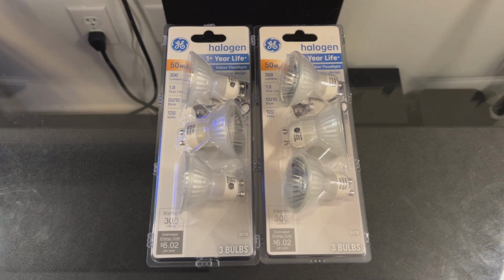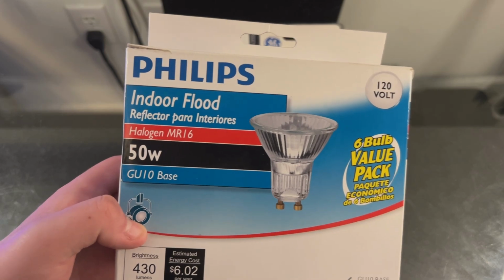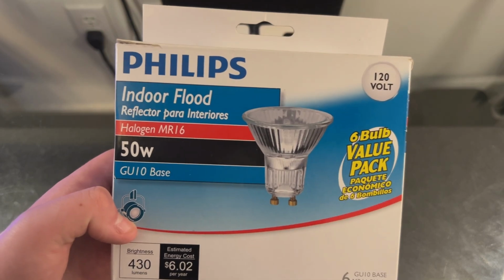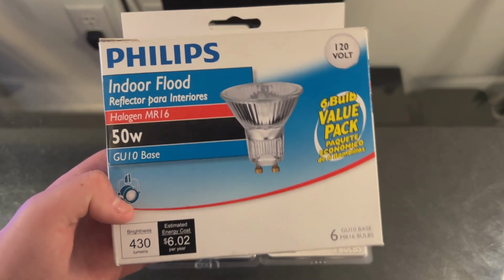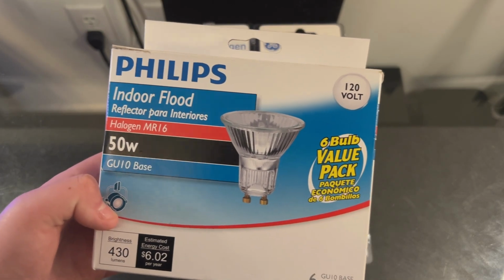Hey lighting fanatics, today I'm going to show you these GE 50-watt MR16 GU10-based halogen bulbs. I got these the other day from Lowe's to replace a couple of these stupid good-for-nothing Philips ones that burned out in my kitchen light. Long story short, these Philips ones are rated for 3,000 hours, yet they do not last nearly 3,000 hours.